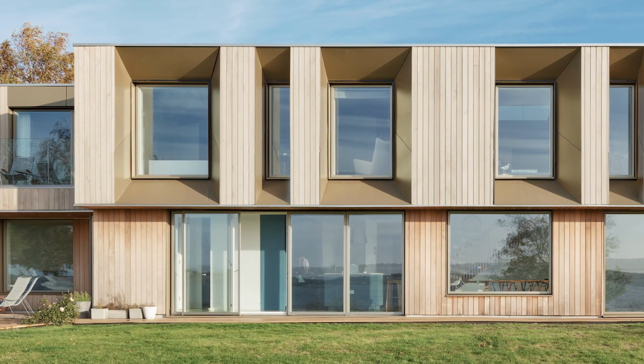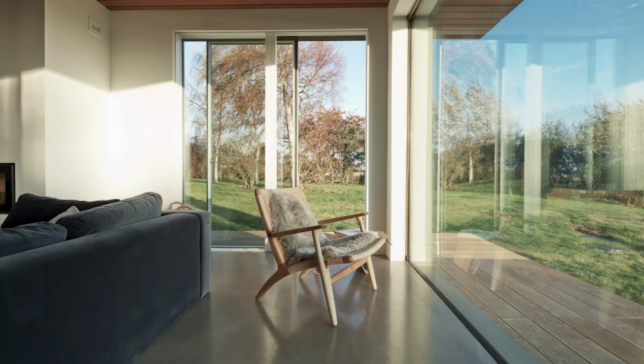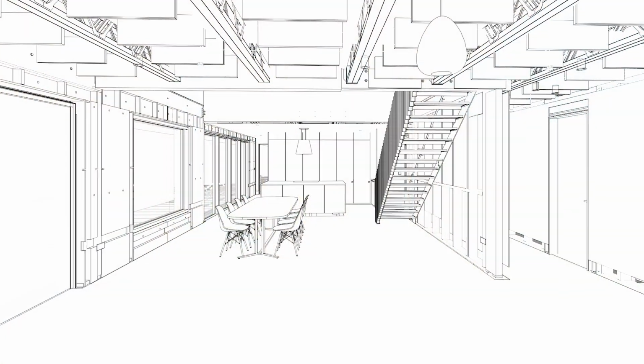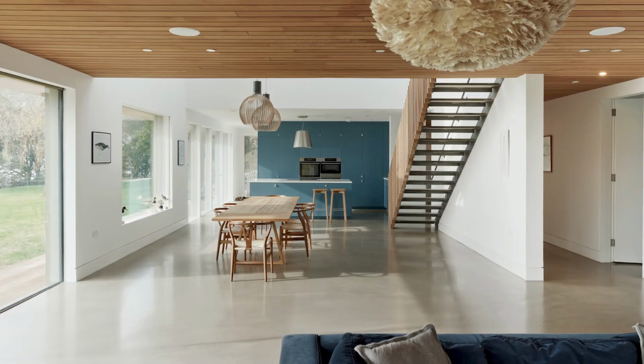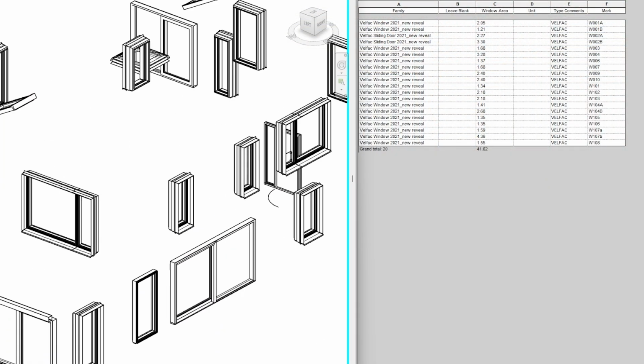Precise information from this model is also used to supply accurate production data to our partner manufacturers, such as our triple glaze window manufacturer, Velfac. And this ensures that every window is exactly made to the right size based on a schedule exported directly from our 3D model. There are also other types of digital manufacturing.